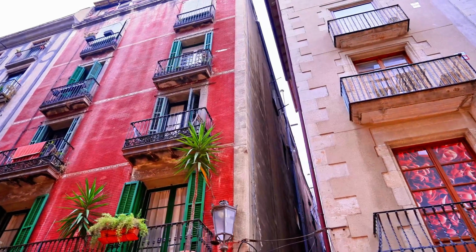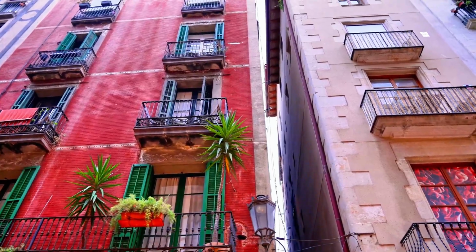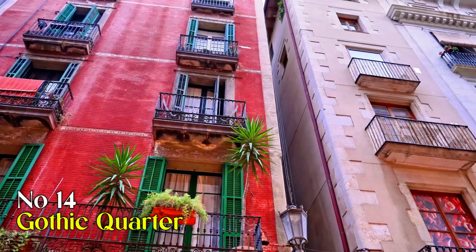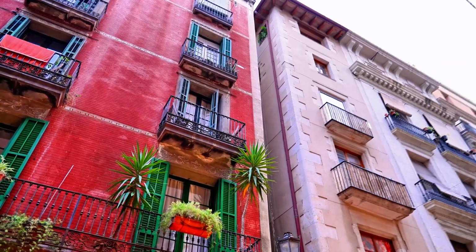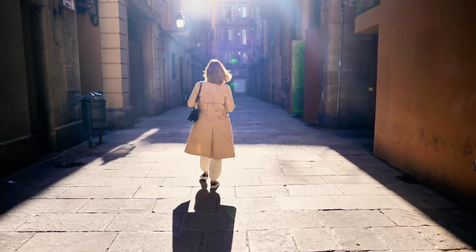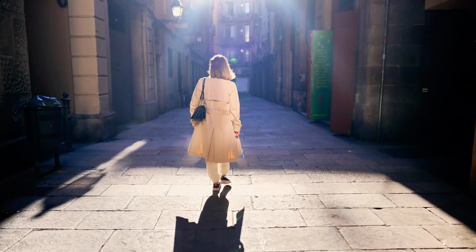Walk just 100 meters north, and the modern world fades into whispers of the Middle Ages. Welcome to the Gothic Quarter, or Barri Gòtic, a living labyrinth of narrow alleys, hidden courtyards, and stone walls that seem to breathe history. These streets have seen Roman soldiers march, medieval bishops pray, and 21st century influencers strike poses.